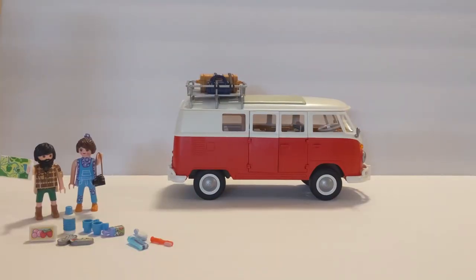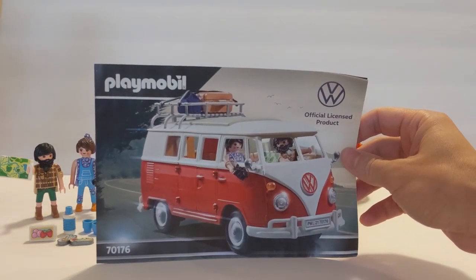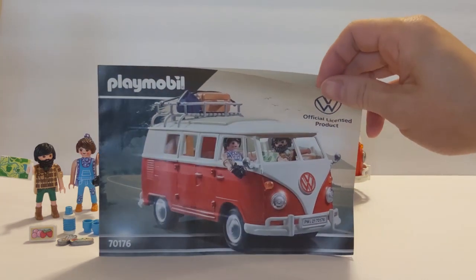Okay, now let's look at what's inside the box. First of all, we have a booklet. Inside we have some information about this camper. Let's open it.